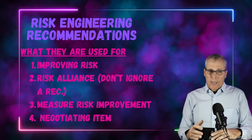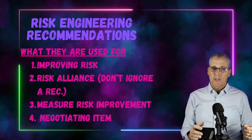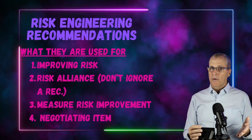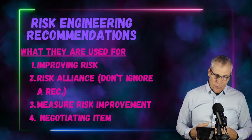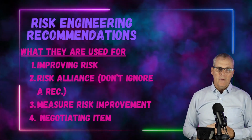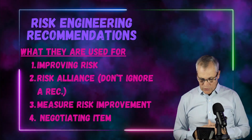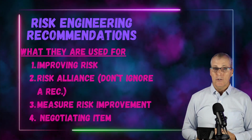So again, we don't want to ignore recommendations, but this is how they're basically used: to improve risk in the facility, to basically determine if the insured is willing to improve risk or not. As I just said, the willingness to participate in the entire disposition of a recommendation, rather than just being a stiff arm or just stubborn and saying you're not going to do it. Okay, they don't have to insure you either.